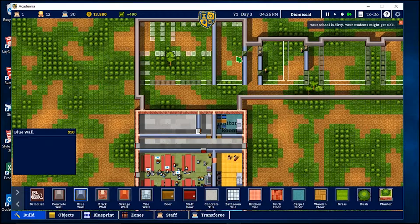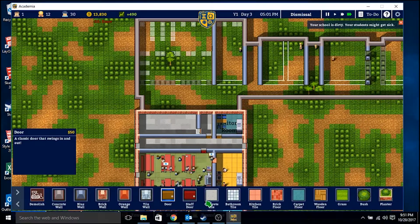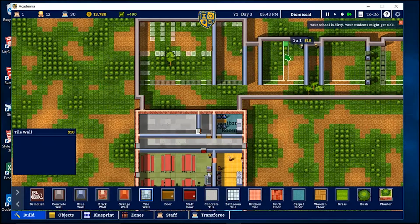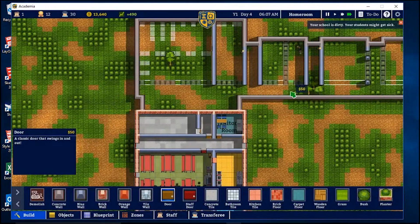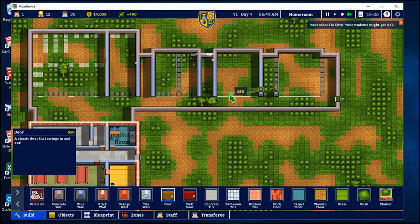I want to access the lab through the computer lab, so I'm going to go ahead and put that door in here already. Put it right there. And then we can build this wall. I'm going to have some exits off of here, I just haven't put them in yet. Let's use the tile wall. This one. And then end of the day. There we go. Now we're flying through the days, which I appreciate because we'll get to our second year that much quicker. Classroom door.